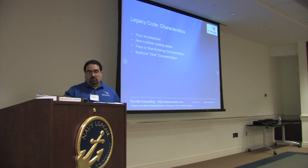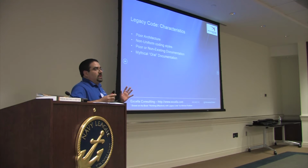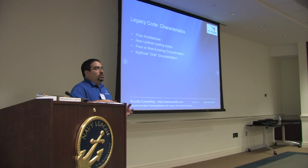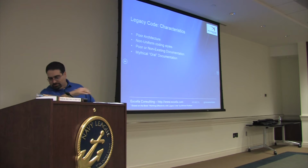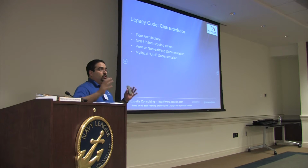So, what is legacy code? Let's throw a couple of definitions out there. Ed already threw a slide on the board and said legacy code must die. And that's the feeling that all developers have when they encounter legacy code. But what really makes it legacy? Usually we're talking about code that is very poorly architected. There's not a single vision on how the code should be structured.